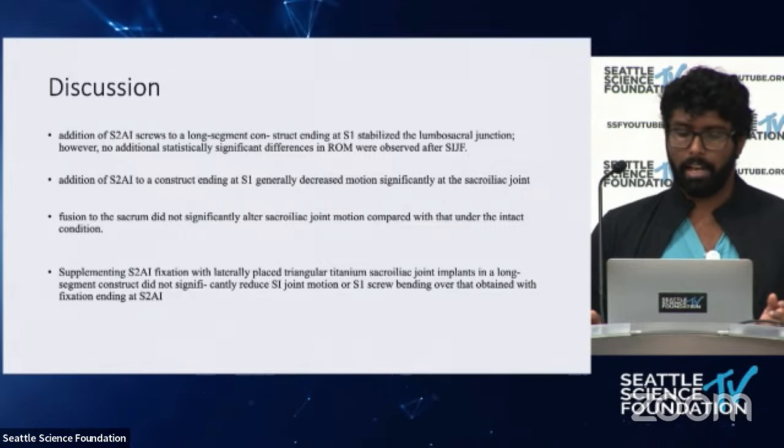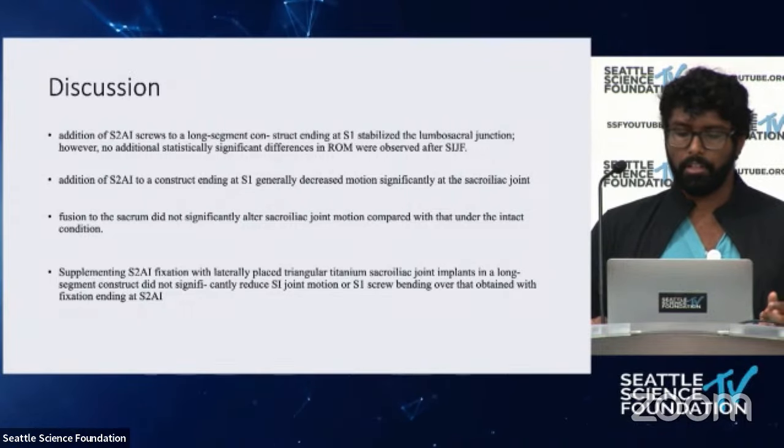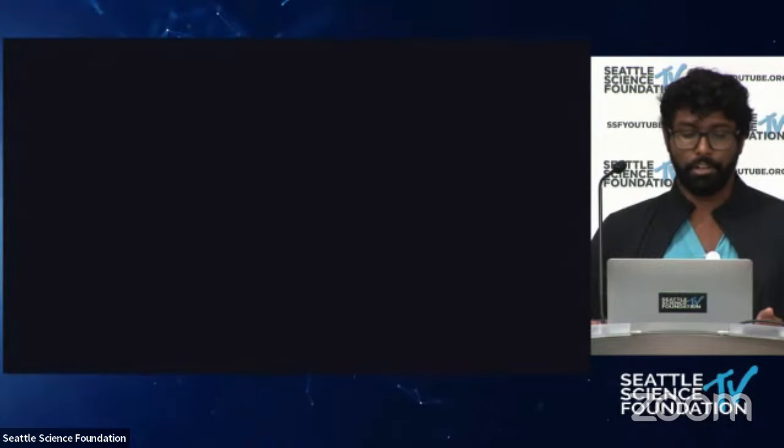There have been other biomechanical studies as well, as were discussed, but it seems that adding an S2 AI screw to a long segment construct stabilizes the SI joint, and the need for additional SI joint fusion is not as necessary given the unilateral fixation. The concern was that if it's just one long axis, there's still extra rotation and strain on the joint, the screws and the rods, but that seemed to not be the case, in so much that adding the S2 AI greatly decreased the motion of the SI joint, and again, adding the extra fixation didn't really change much.